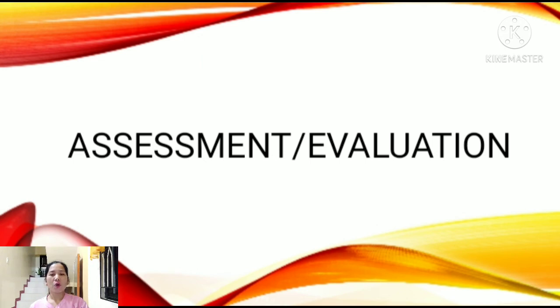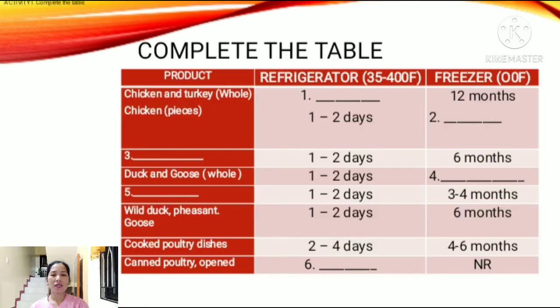Okay, let us go to your evaluation. So, for your evaluation, you may use your activity sheets with you if you have your activity sheets. But if you have not, you may write your answer in a clean sheet of pad paper. So, are you ready for your evaluation? Okay. Activity 1, ang tawag natin dito ay complete the table. The products are given. You have the refrigerator and then the freezer. You are going to fill in yung duration sa refrigerator and then sa freezer.